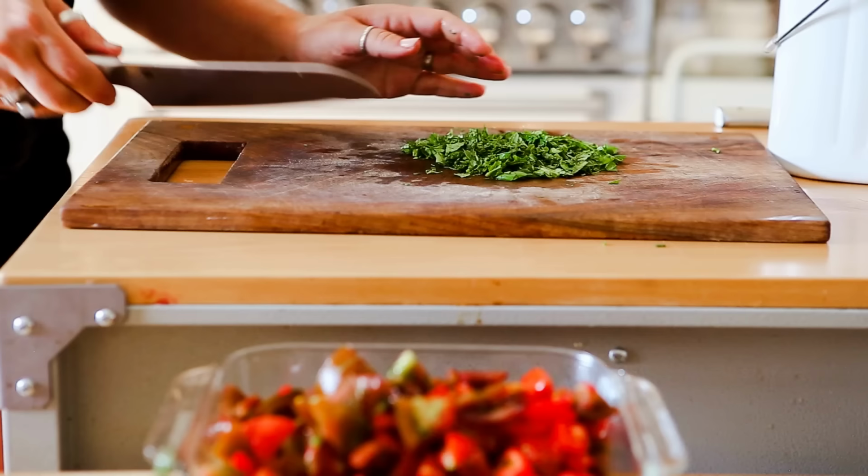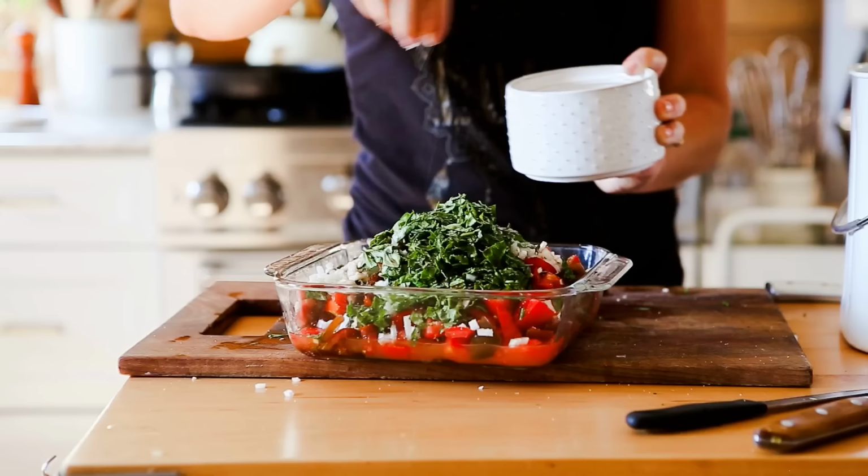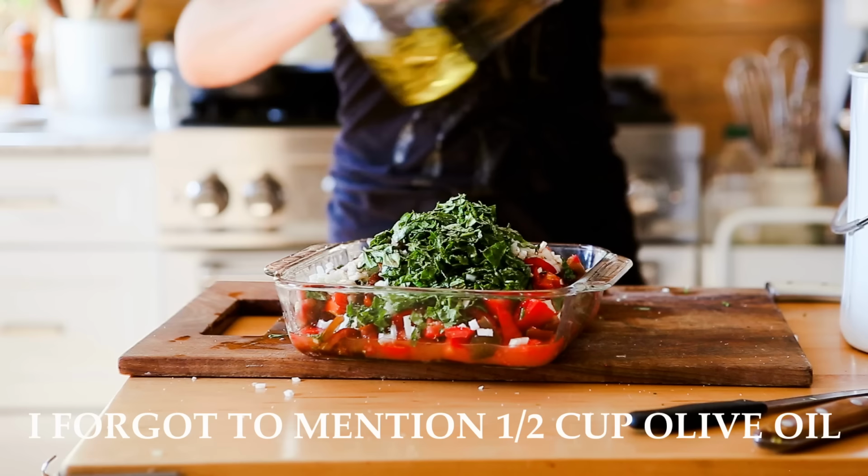I'm going to dice this basil up, and again, I do everything to taste. So I probably have about 5 cups of tomatoes here, and I'm going to be putting in at least half a cup of loose basil. It's not going to be packed basil, probably half a cup of loose.